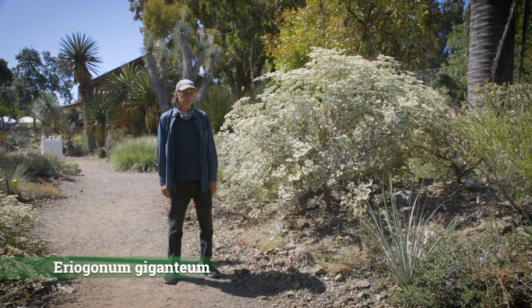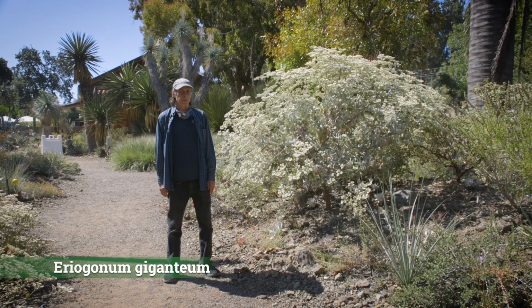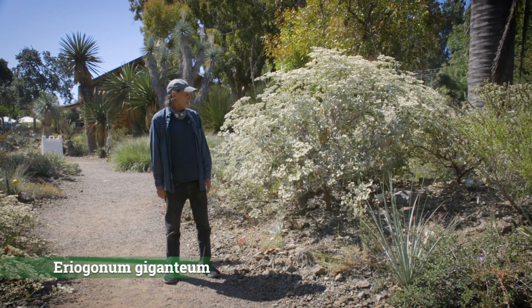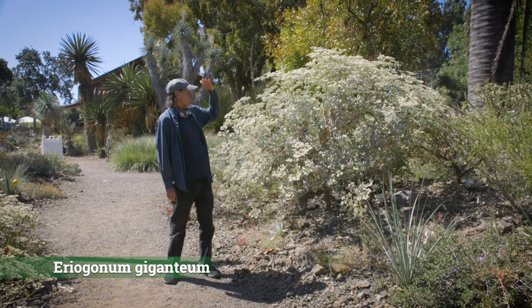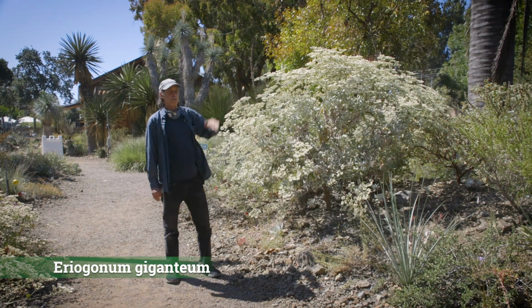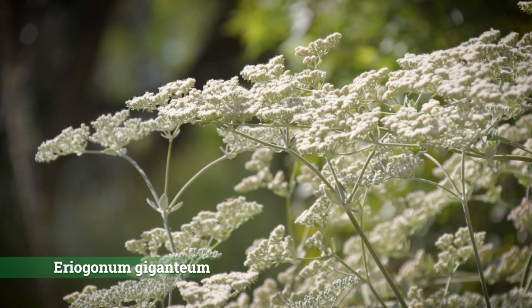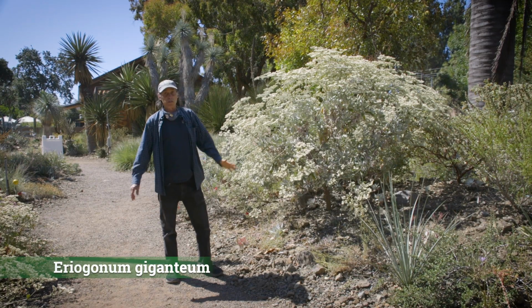Eriogonum is a genus in the Polygonaceae, and this is a group that's very well represented in California. We have more species than anywhere else here. And on the large side is this one, Eriogonum giganteum, which, as you can see, is taller than me. Most Eriogonums are considerably shorter than that. Many tiny flowers that are very attractive to bees, and it just covers itself in flowers at this time of year.